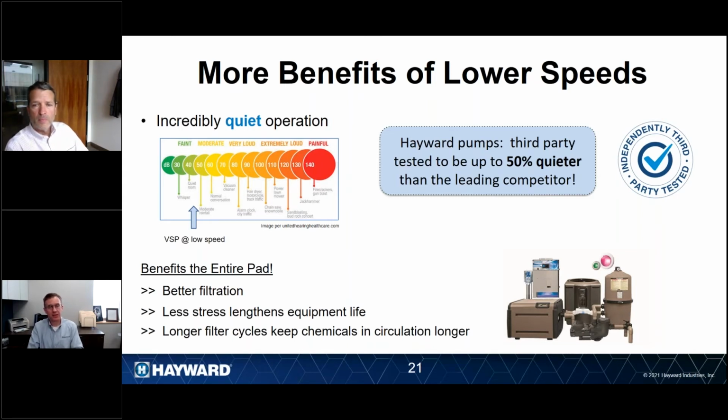And typically you're going to run these things longer. Instead of 8, 10, 12 hours a day for a single speed, you're going to run a variable speed pump at a lower speed for 16, 20, 24 hours a day, still saving energy, but keeping things circulated, so better for sanitization and filtration. So there's a lot of benefits to these pumps. You just have to overcome that sticker shock that can come with it.